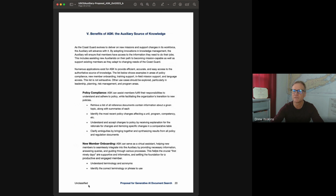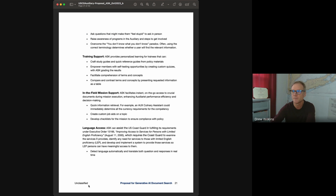So some of the benefits for the Auxiliary are policy compliance, making sure that people are following the policy. New members and onboarding is a big one. It's pretty daunting to get up to speed on any of this stuff as a new person when you don't even know the language. Every organization has its own language. That's certainly true with the Coast Guard. Training in the field, mission, and then language access. This is a big one, guys.